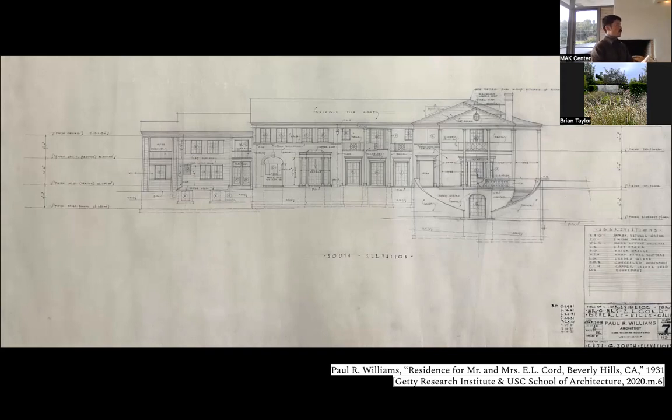Paul R. Williams, so the story often goes, was the first Black architect licensed to practice architecture west of the Mississippi in the United States in 1921. In '23, he was the first Black member of the American Institute of Architects, and in 1957, he was inducted as the AIA's first fellow who was Black.